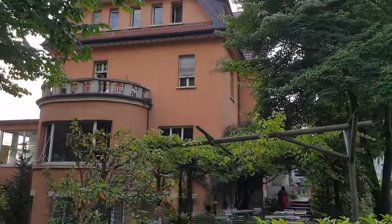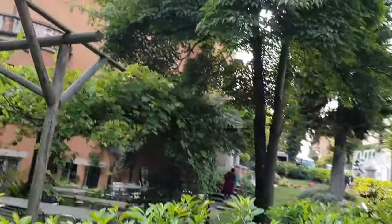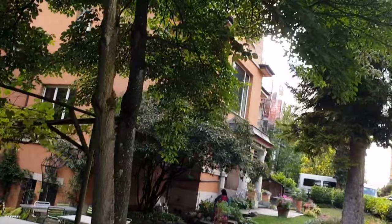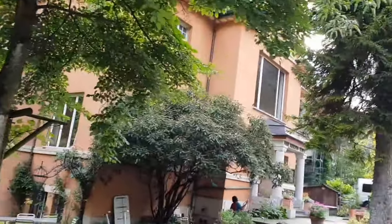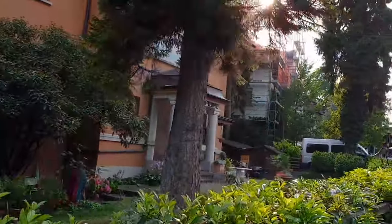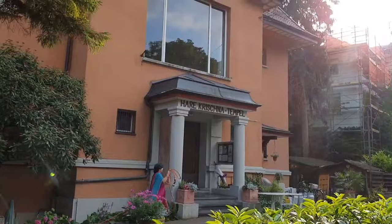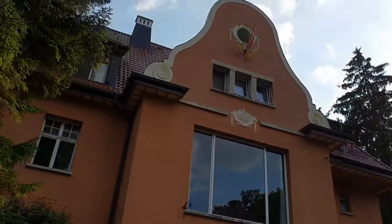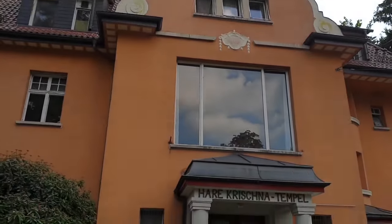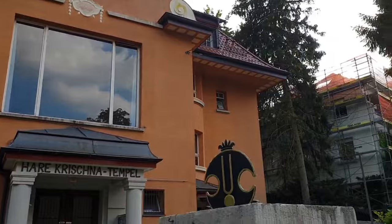You can see the temple building and the surrounding area. Let's walk around to get to the main entrance. You can see that the door there is the main entrance. Let's get a little closer.